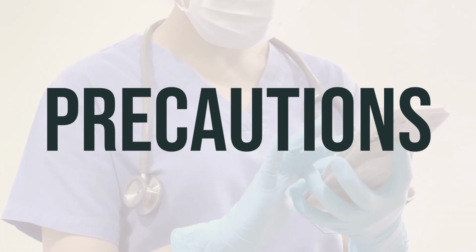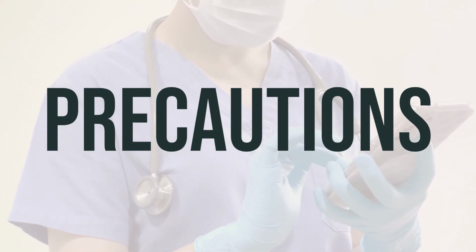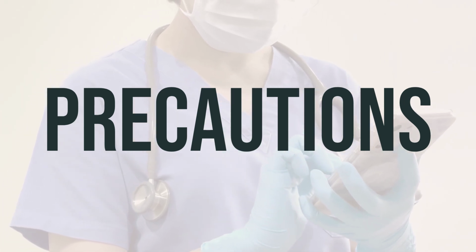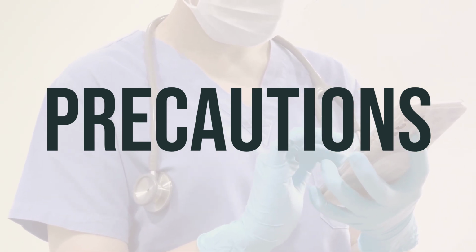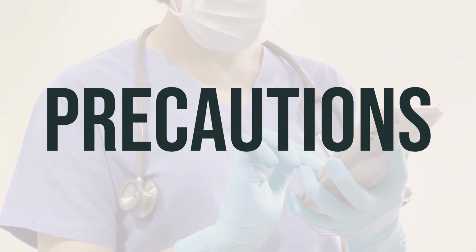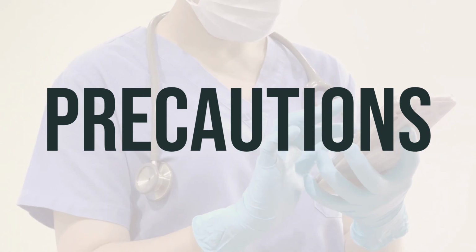Atacand HCT may cause dizziness, and consuming alcohol or marijuana can increase this effect. It's important to avoid driving, operating machinery, or any activities that require alertness until you know how this medication affects you. In addition, excessive sweating, diarrhea, or vomiting can lead to dehydration, so be sure to stay hydrated and contact your doctor if you experience prolonged episodes of these symptoms.